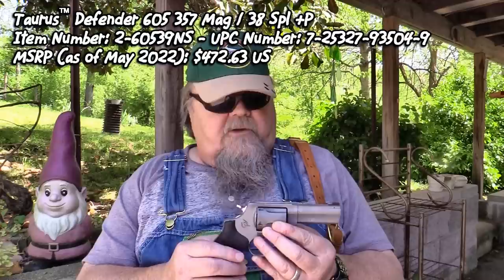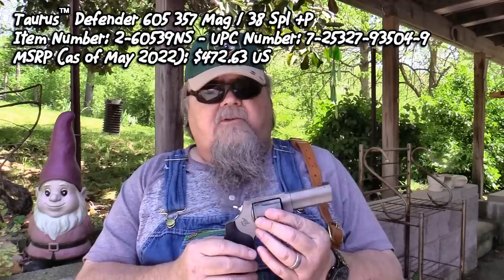The MSRP on the Taurus 605 Defender is $472.63, and that is quite a bargain for what you get on this, especially when you factor in getting the night sights, getting the extra length of barrel, and getting the whole grips on it. The whole thing makes for a very nice, cost-effective package, an easy gun to tote around, an easy thing to have on you when you need to have some defense on you.